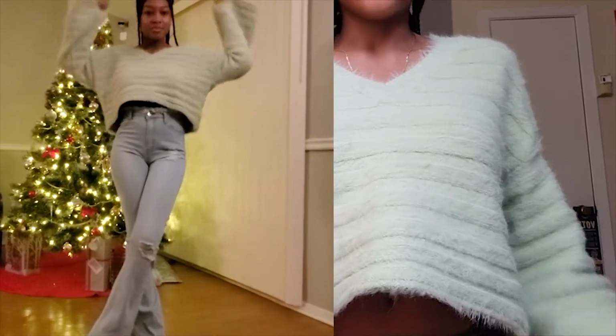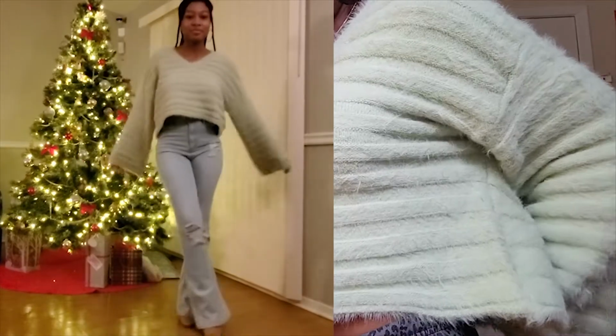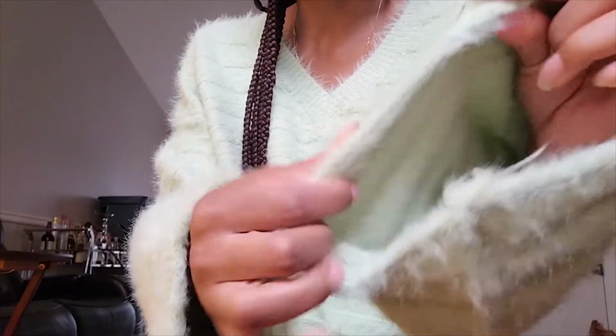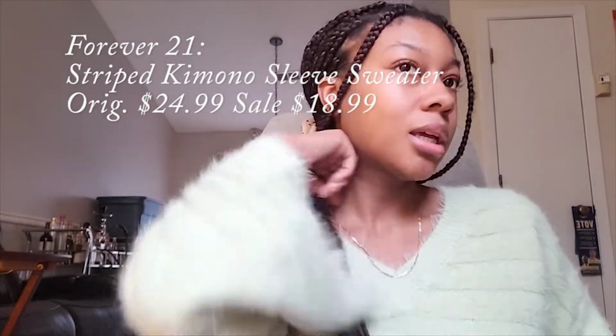It's very cute. I love that it has this oversized feel because I was expecting it to be a little bit more fitted, but I like it better this way. It's really warm, thick material, and it's cozy. This one was from Forever 21 and it was on sale. I think pretty much all of this stuff is on sale. Cute, one of my favorite things. I think this is my favorite top that I got so far.